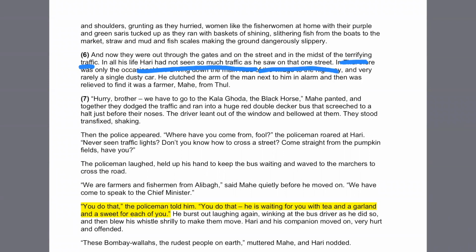So he's seeing how busy Bombay is. That by itself is not enough. But after that, it says, in Tool, there was only the occasional bus driving down the main road of the village, and very rarely a single dusty car. In other words, he would see one bus every now and then, and to see a car was an extremely rare thing, whereas over here in Bombay, the traffic is everywhere.